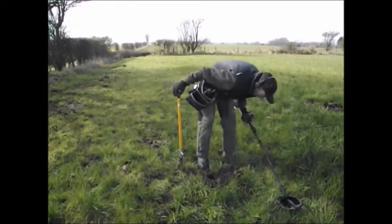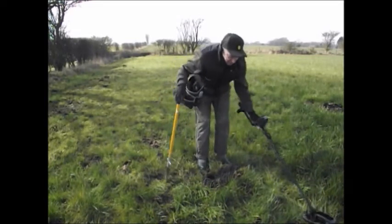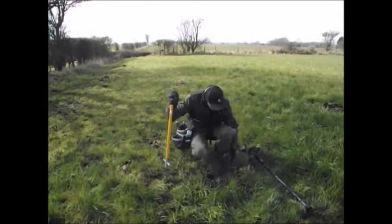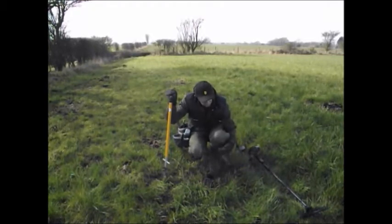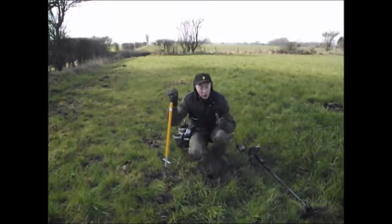Right. Oh, it looks like a load of rubbish. In fact, it looks like a battery. No, it's not a battery, it's just an aluminium tube. Or, as our friends over the pond would say, an aluminum tube. But that's all it is, it's an aluminium tube.